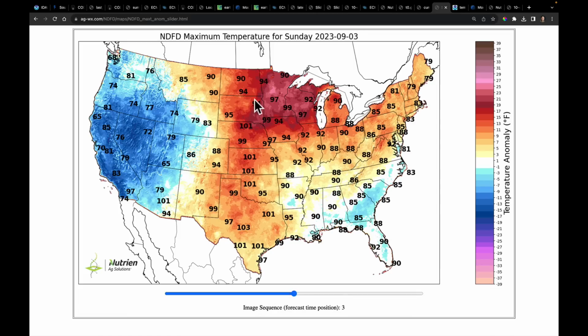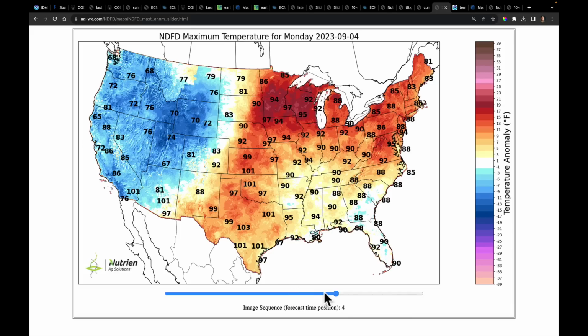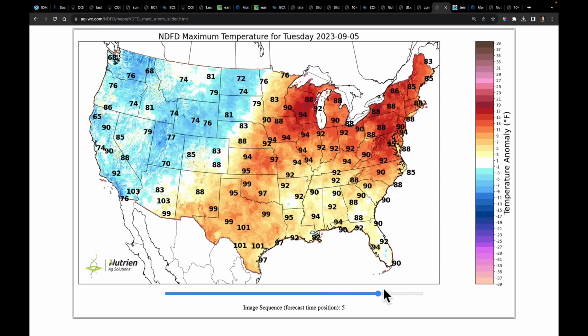We're going to expect Sunday to be one of our hottest days compared to average. So 97 degrees right here in central Minnesota. Look at the color bar. That's 25-plus degrees above the climatological average. While that's occurring, we're going to be 10 to 15 degrees cooler in the west because of that trough. This is Monday, getting up to Tuesday and Wednesday.